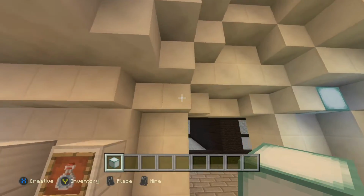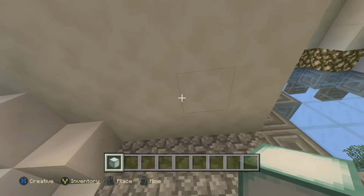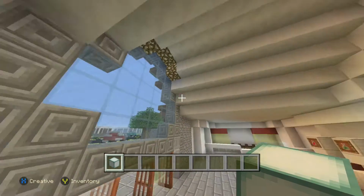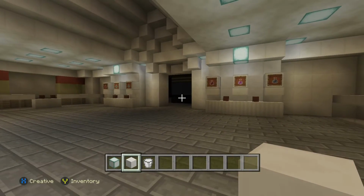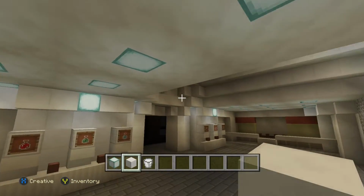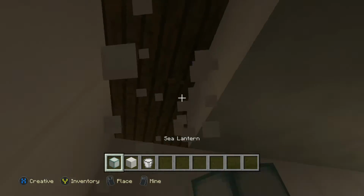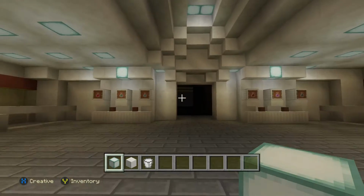Let's see, that would be over here, and, okay, so it's two out from the wall on this one. Okay, so I just did some lights, and so far I think it looks pretty nice, actually. Doesn't look too bad. We're just going to place one more or two more up here, actually, like that, and, yeah, so I think that looks pretty nice.